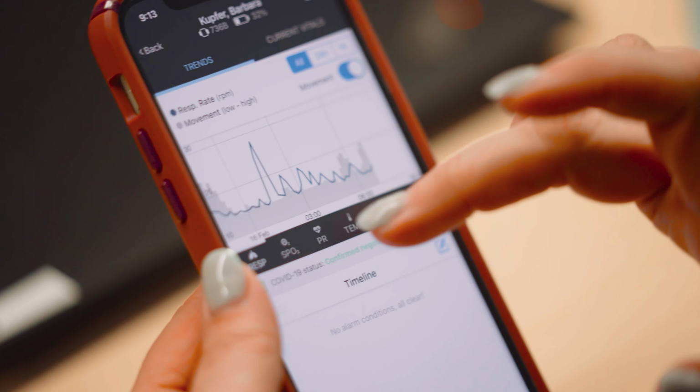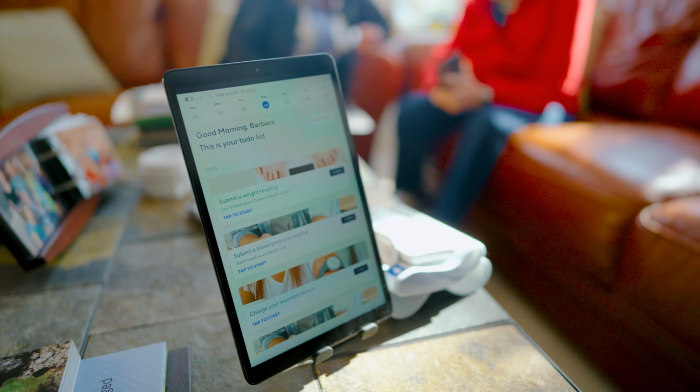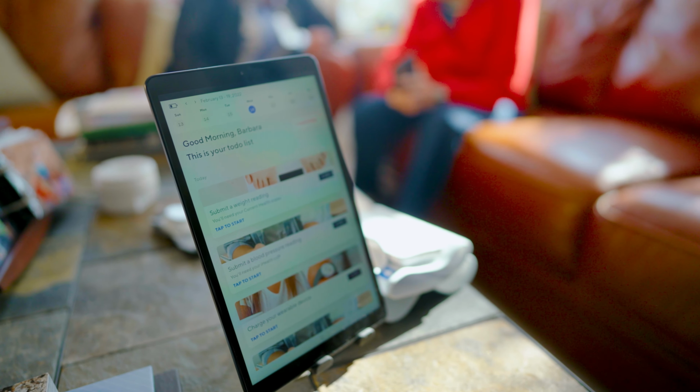The Clinical Command Center can provide 24/7 round-the-clock monitoring and triage support, or we can do a hybrid model where we monitor during the day or during the night, and then the organization picks up the monitoring with their internal staff. In terms of scaling, it does give you that flexibility.